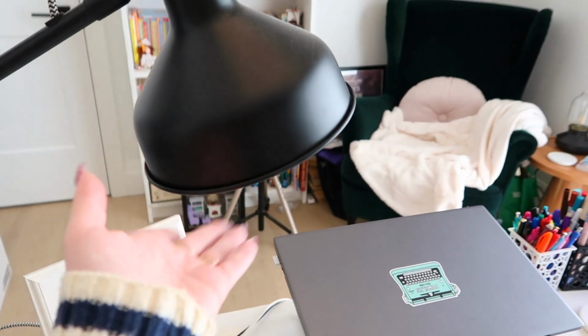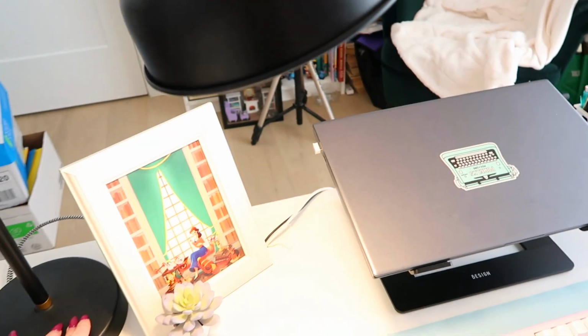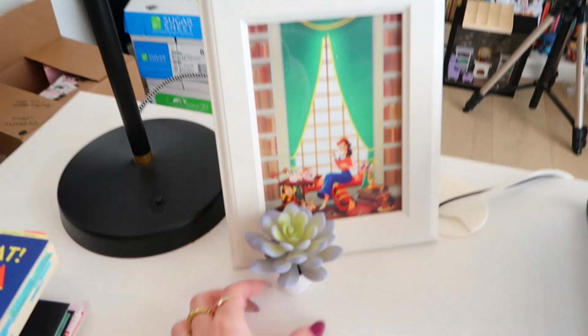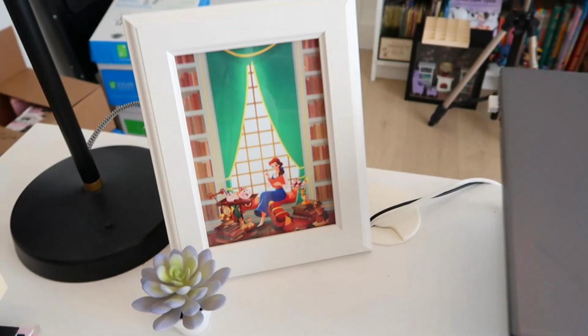Then we have my beautiful lamp. This is from IKEA. I've had this since I got my desk. I love it. It swivels. You press the button, it turns on. Much fun. I adore it. Then I have this little succulent right here, very cute. My Beauty and the Beast art print that I got in Disneyland and framed.